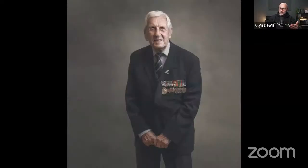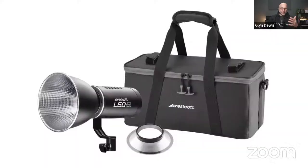And again, you can look at these and hopefully tell that there is certainly a connection going on between me and the person that I'm photographing. And you would imagine as well, I think, that these pictures haven't been rushed. Time has been taken. And that's where using the constant light comes in.